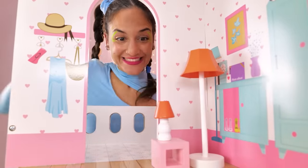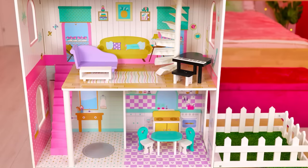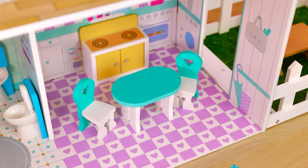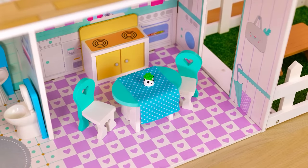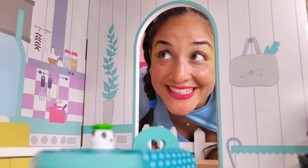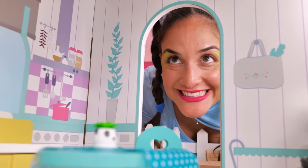Well, some details! Furniture is important! And a great decoration is all that a dollhouse needs! Such a cute house! Where is my doll?